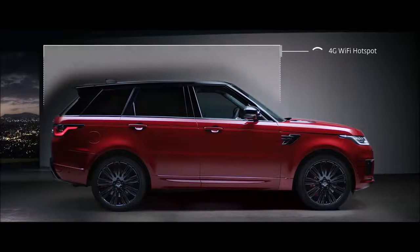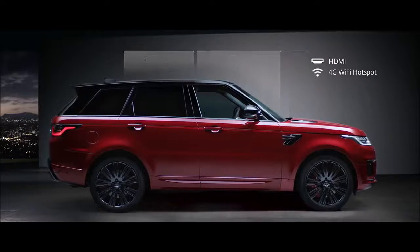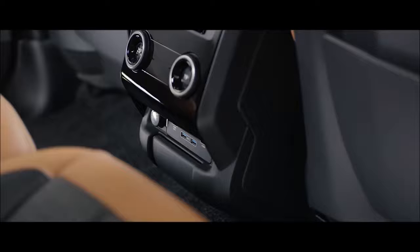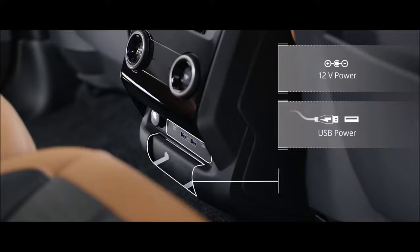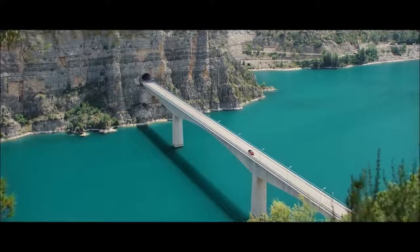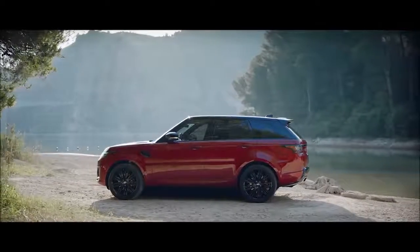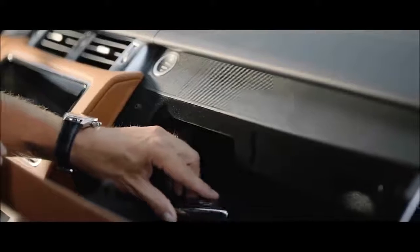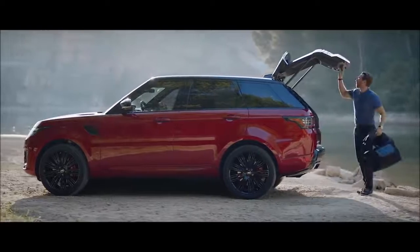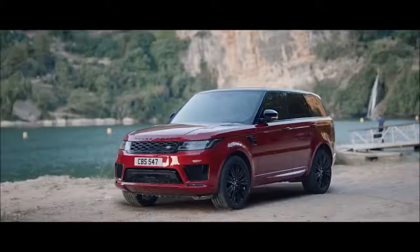A 4G Wi-Fi hotspot and numerous connection points put connectivity at the heart of the new Range Rover Sport to ensure you stay connected wherever your journey takes you. Meanwhile, 12-volt USB and domestic plug sockets ensure your devices stay charged. The new Range Rover Sport Activity Key is a durable waterproof wristband that locks and unlocks the vehicle, allowing the user to enjoy outdoor activities without having to carry their key fob.